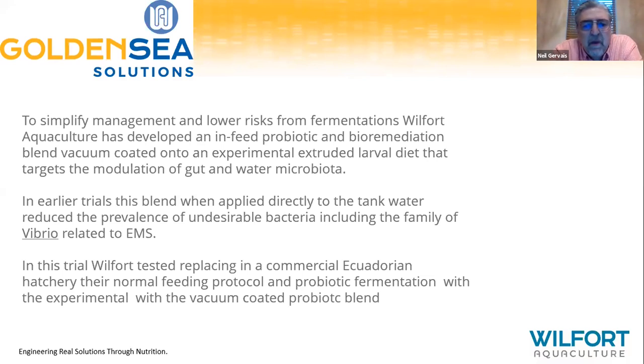In this trial, we replaced, in a commercial shrimp hatchery that was in full operation doing their normal techniques, including the fermentation of the probiotics. We compared that to tanks where no fermented probiotics were added, and the probiotics that were utilized specifically to control the Vibrio population, instead of the antimicrobials, was placed in a vacuum coat at the time of fabrication here in the US.